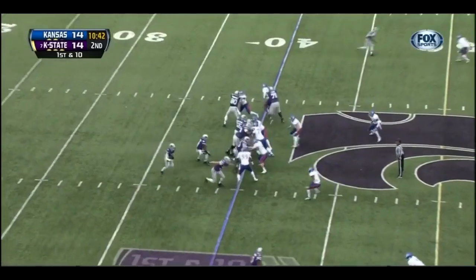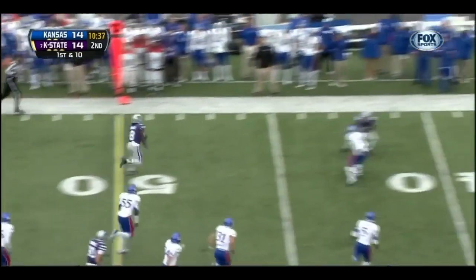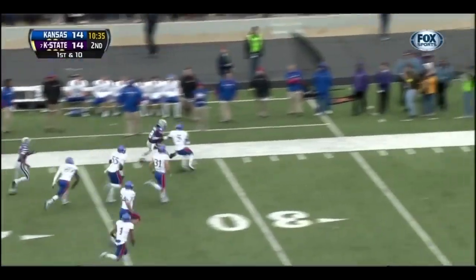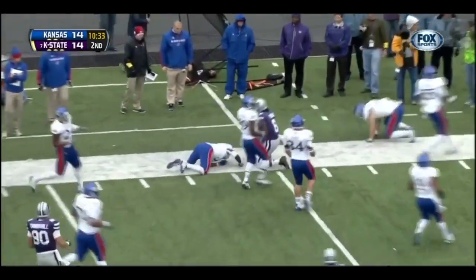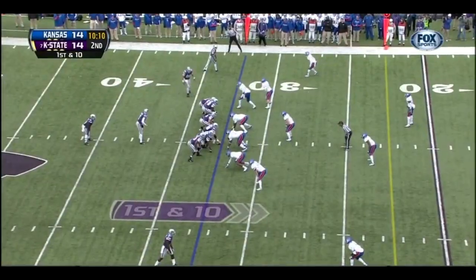On first down, Klein the handoff to Angelo Pease, and Pease breaks a couple of tackles, gets the outside, has some open field, down the sideline, cuts it back in, and he finally gets tackled by Greg Brown on the 33-yard line.